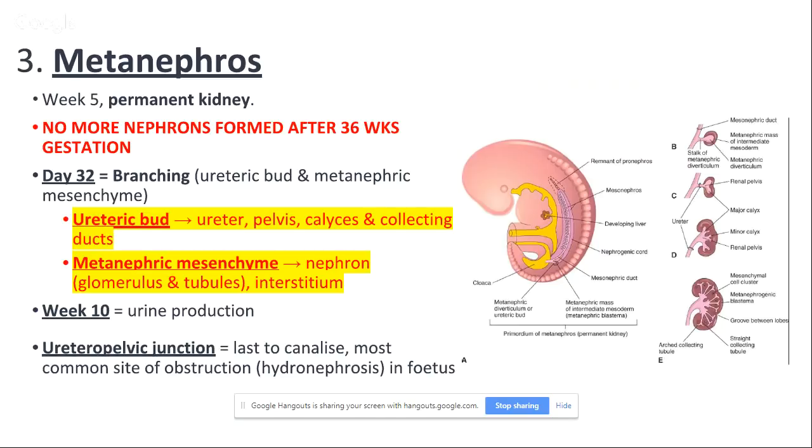So your ureteric bud forms your ureter, your pelvis, your calyces and collecting ducts. And then your metanephric mesenchyme forms your nephron, so actually the glomerulus, the tubules, and the interstitium. Also a good thing to know for exams. And they induce each other to form. So the ureteric bud will send a signal to the metanephric mesenchyme, which will send a signal back. Week 10 is urine production, and the ureteropelvic junction is the last canalized, and it's the most common site of hydronephrosis in a fetus. So the points where they've induced each other heaps and heaps, and they've stopped now. So, yep.